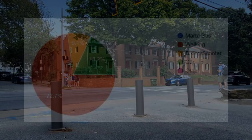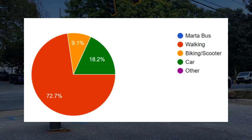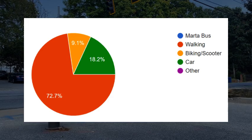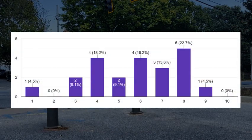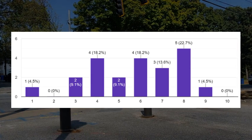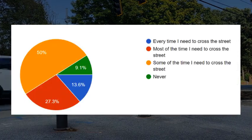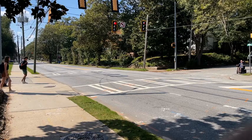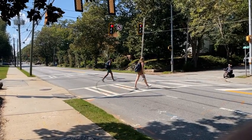When asked what the user's preferred mode of travel was on 10th Street, 72.7% reported walking, 18.2% said using a car, and 9.1% said biking or riding a scooter. Overall, users didn't have a high safety rating of the area, with an average rating of 5.7 out of 10 for walking safety and an average of 4.8 out of 10 for biking safety. 90% of users have jaywalked at some point instead of waiting for the crossing signal, and multiple survey responses noted the desire for improved waiting times at intersections.